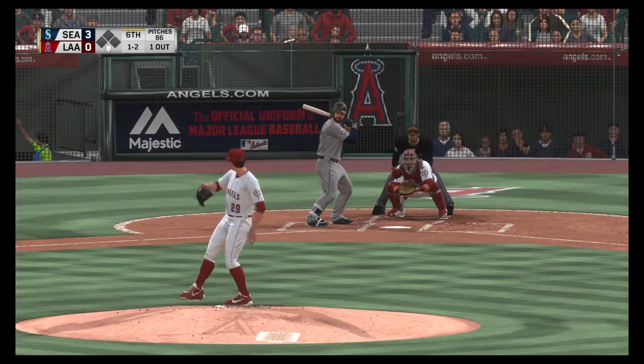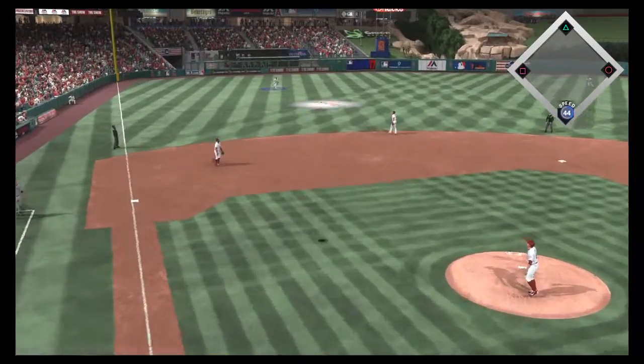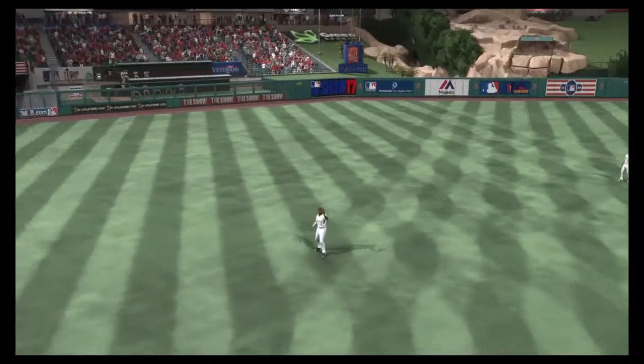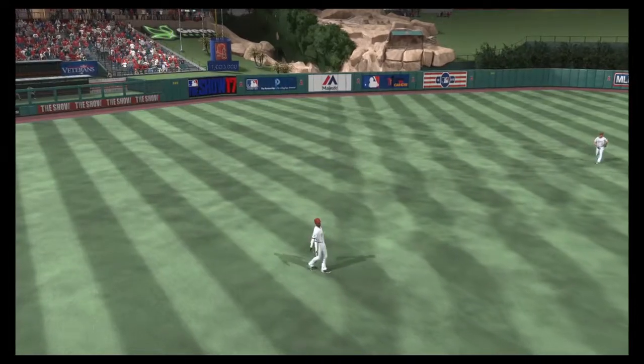Here he comes again, 1-2. This one's flared out toward left. Upton over to his left, and he brings it in for the second out of the inning.